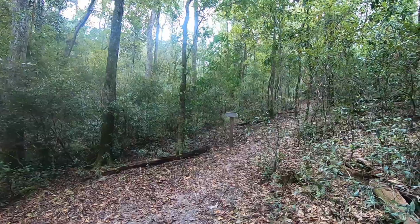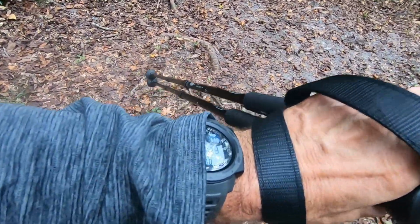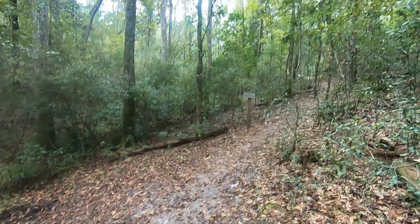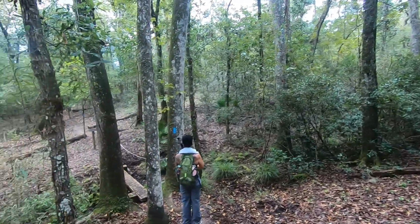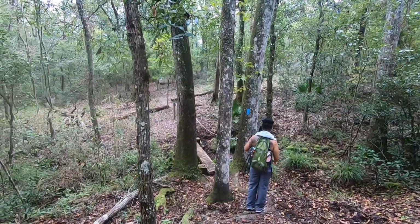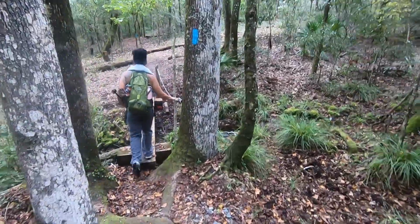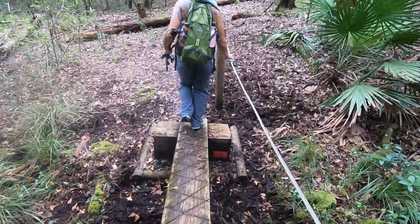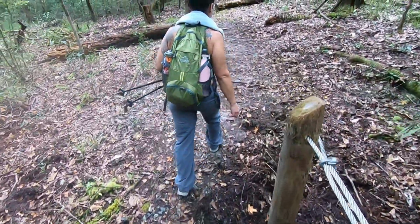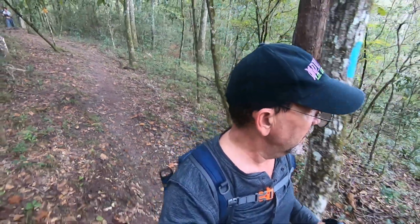So actually this way, if you go left at this point, and we're at 2.1 miles, you can take a left, loop back to Dunn's Farm, back towards the parking lot, or continue this way on the Blue Trail. And that's where we'll be going. So, super quiet and beautiful back here. Very peaceful.